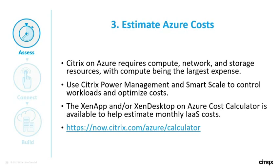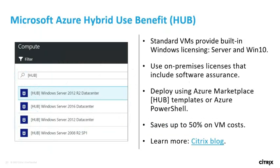Use power management and smart scale to control those workloads, and then we have an Azure cost calculator that you can use online, and that will go through and help you. I've got a slide on that just coming up in a second, but that will go through and help you do some estimates on your particular environment and your requirements. Hybrid use benefits are supported as well, and when you go through the provisioning from an MCS point of view, you get the option to choose the license type, so you can use hybrid use benefits, which can bring your cost down. So if you've got an enterprise agreement, then you can use that hub.